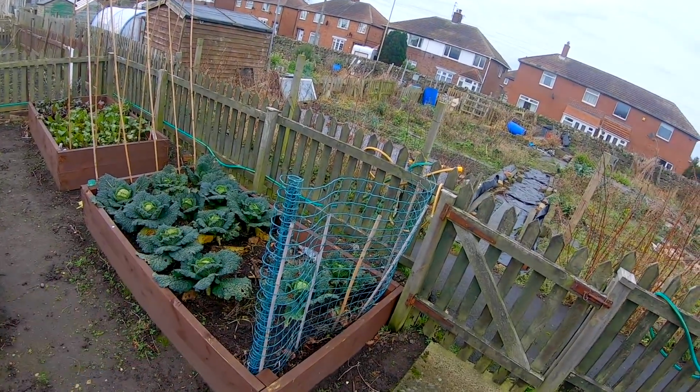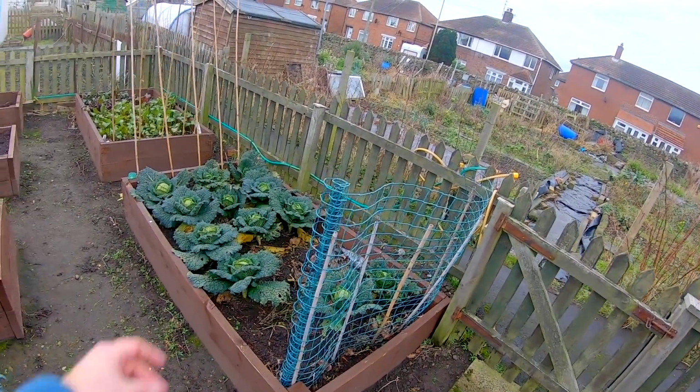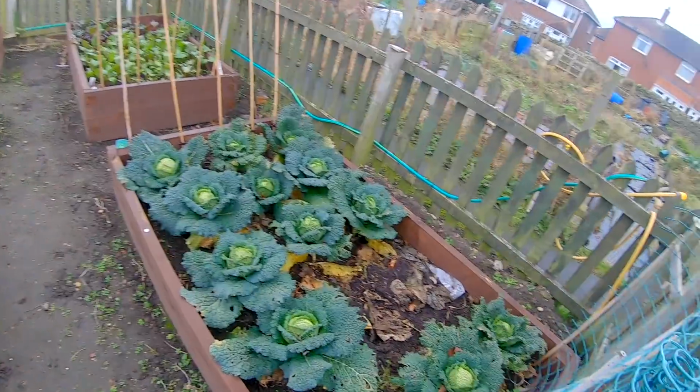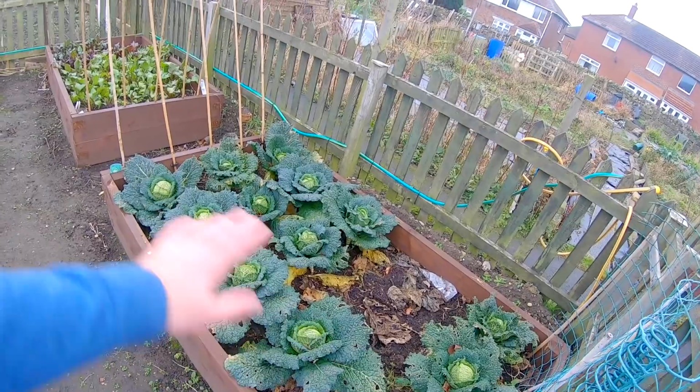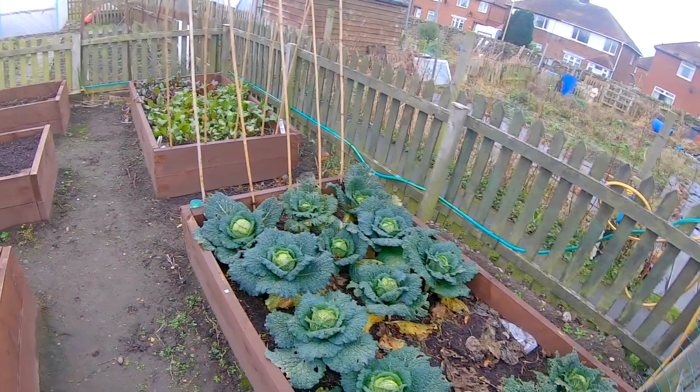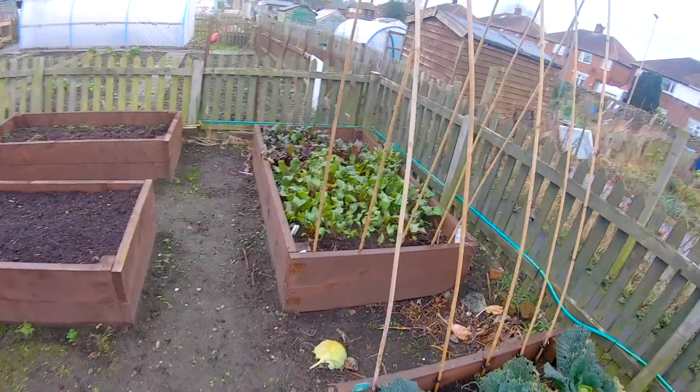More in this bed, more of the what do you call it? Yeah, Savoy cabbage. Can you tell I like Savoy cabbage? And that'll last for still a while. There's only so much cabbage you can eat, but these are the beetroots.